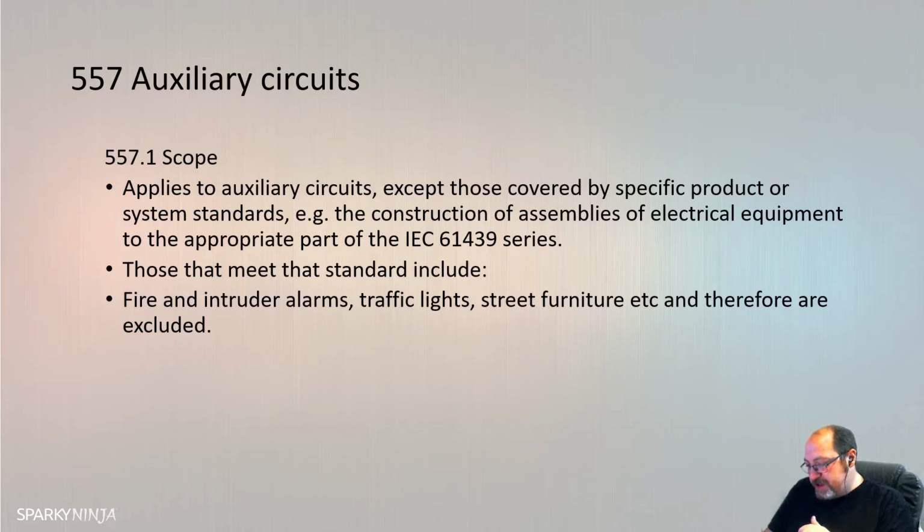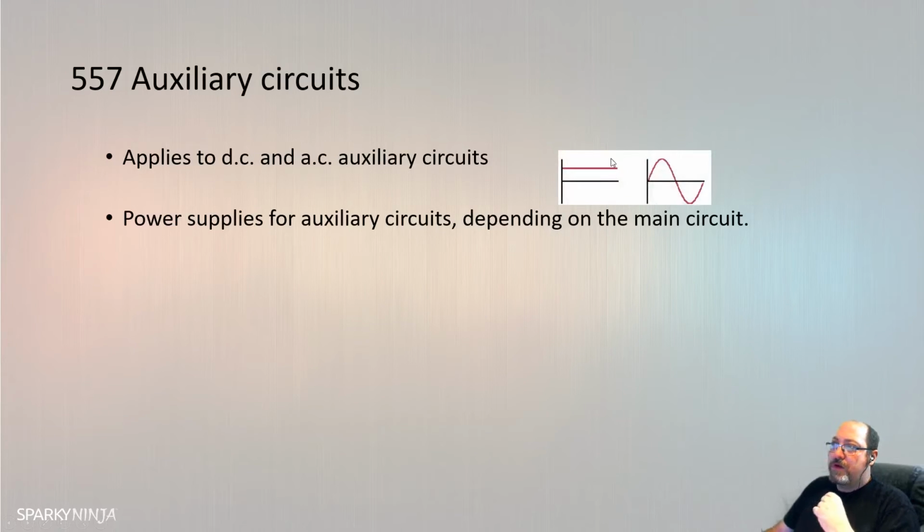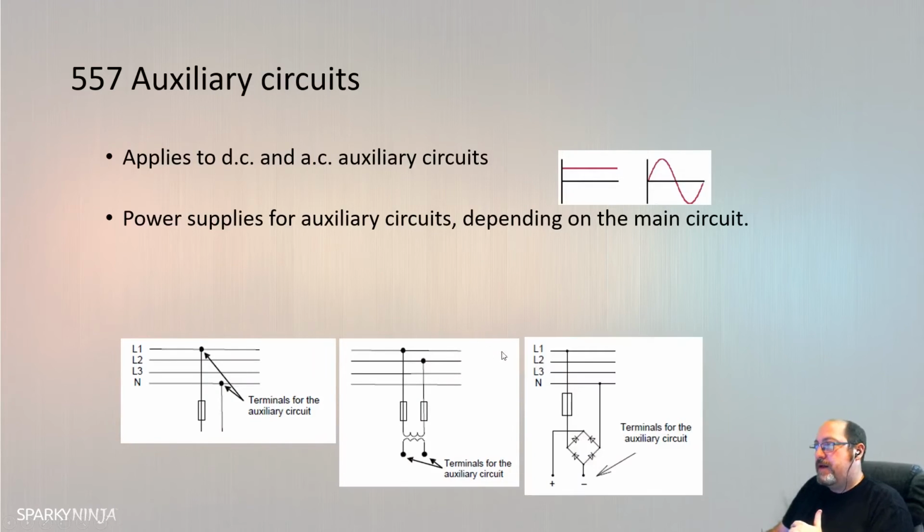Power supply for auxiliary circuits that are dependent on the main circuit. So these are dependent on the main circuit. Okay, so we obviously have a difference between DC and AC there. Now, the three examples given. We can have directly connected. So here we can see our live cables, and our auxiliary circuit is just taken off of it, just parallel fed off of it. Via a rectifier.